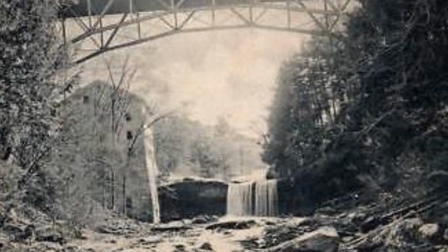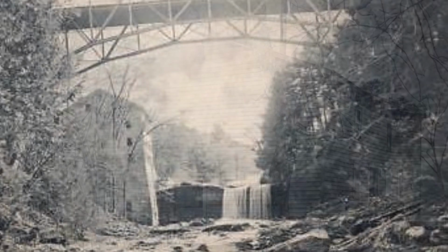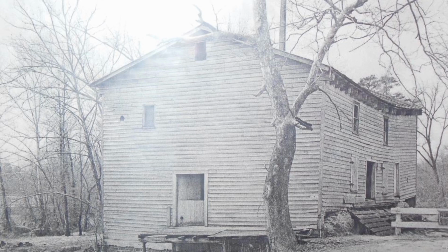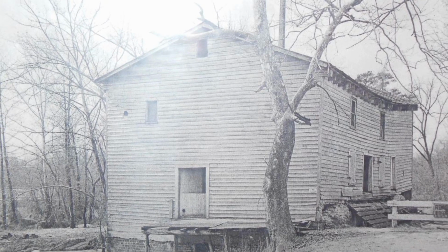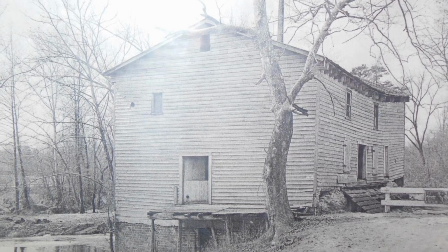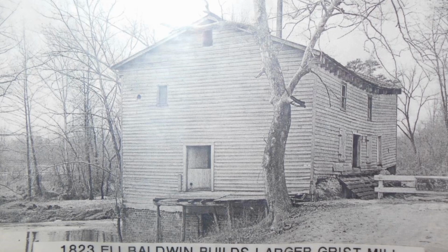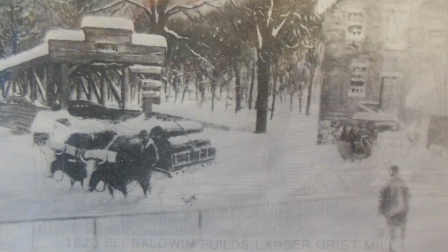In 1823, the original mill was replaced by a second mill. It was built by Eli Baldwin and was a frame structure. It operated only as a grist mill, though, and not a sawmill. That is until 1843, when it was washed away by a flood. A grinding stone from the Baldwin mill can still be seen today over 500 feet downstream from the falls, right in the creek bed.